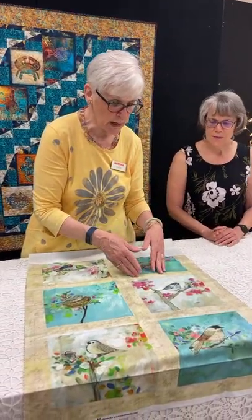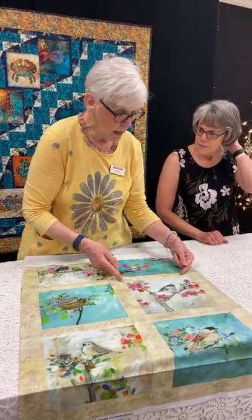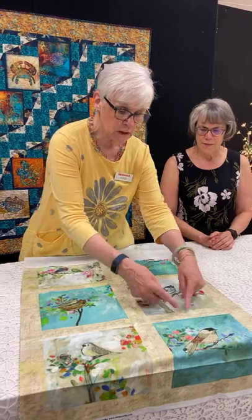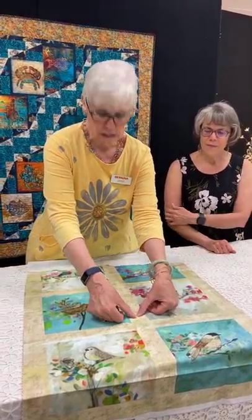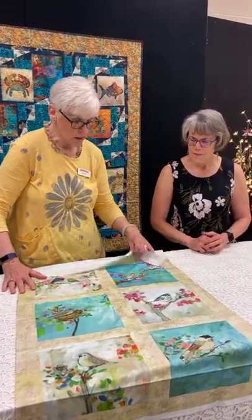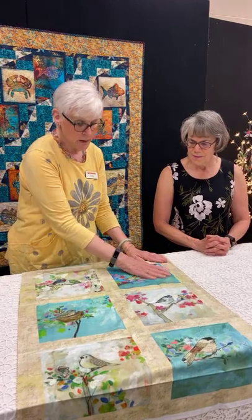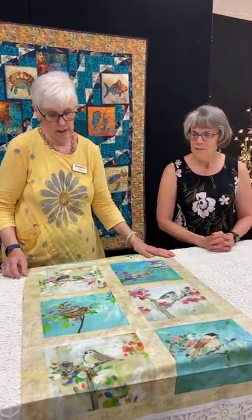So that's one way. The other would be if you really want to border that block with this fabric, you could cut it a little bit larger, pick your midpoint, and then get pieces on either side. Or, like Barbara says, you cut it really to the edge and put it in that way.